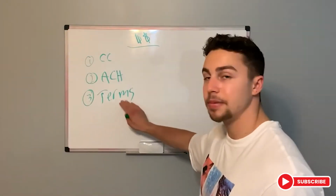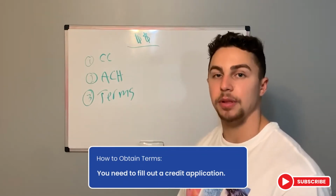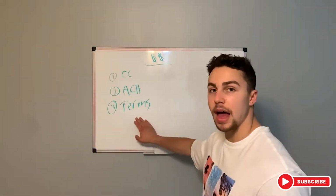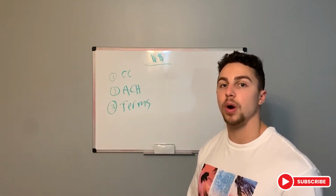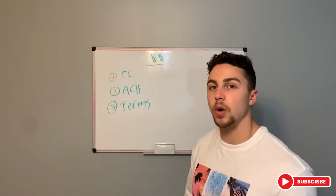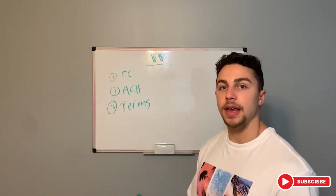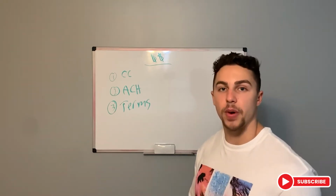In order to obtain terms with companies, you're going to have to fill out something called a credit application, in which case the company will ask for credit recommendations. They might ask for a bank reference. With this option, they are running your business credit. They are determining if you are worthy to receive terms with the company. It's really no different than a loan, other than that you are just working with a company privately and you have agreed upon terms that you will pay their invoice that is due 30 days from the point of purchase.